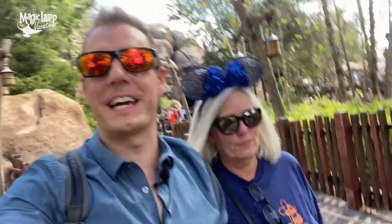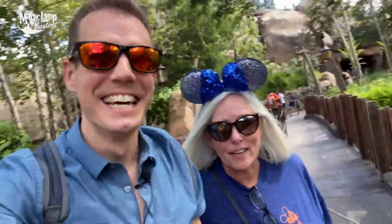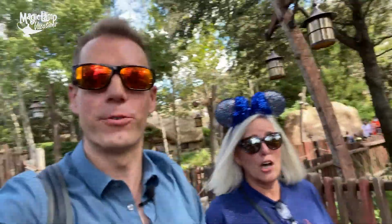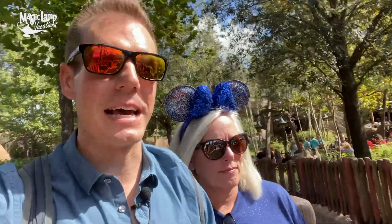Seven Dwarfs Mine Train, and that wait was nothing. The wait was less than about 4 minutes. It was 3 minutes and 0.6 seconds. Well, a little bit longer if we include the time before we enter the queue, but that's amazing. Yeah, less than 4 minutes.